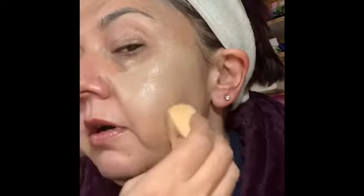So I'm just putting a pump and a half on the back of my hand, and as I said, this is in shade 110. I've got the Laura Mercier sponge. Let's try putting it on with that. Now this was the darkest shade, and actually it's not a bad match for me, and it's not too yellow. Perhaps a little bit on the pale side, but not too much. I'm liking the look of this. I did try it out on the back of my hand, and I was quite impressed. So thank you, Mandy, because I'd not heard of this brand.